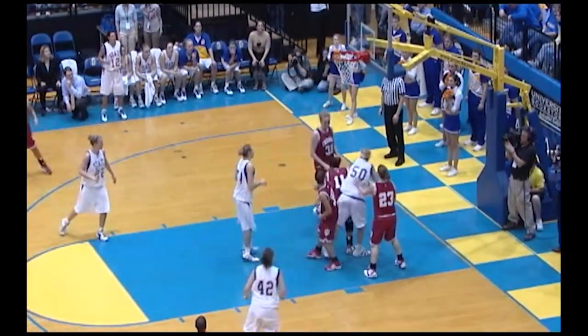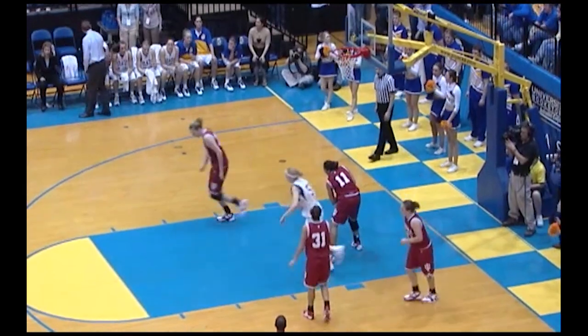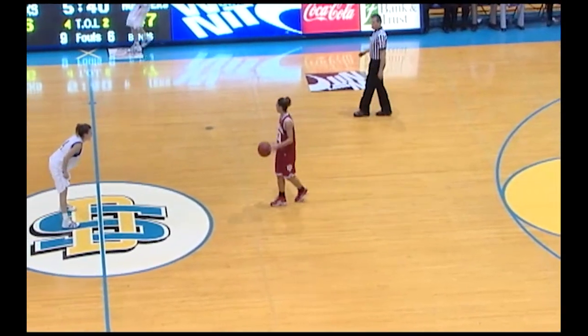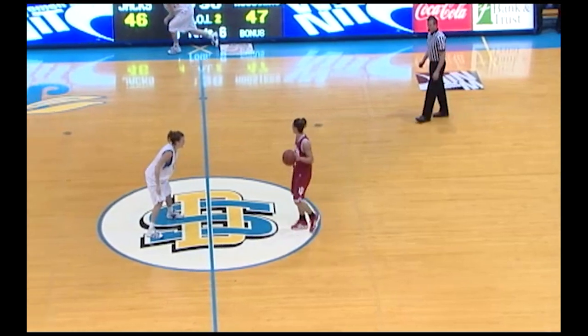On the glass. Shot no good. Rebound fought for. Thomas pulls it down for Indiana. Whitney Thomas in the backcourt. Now to Leah Enterline. Still 47-46. Jackrabbits trailing by 1. Megan Vogel at the table to come in at the next break. 5:35 to go. At half court is Enterline. Across the half court line on the left wing is Brown. Brown at the wing. Dribbles to the top of the key.